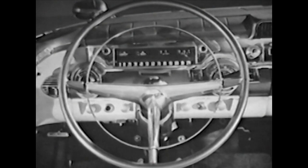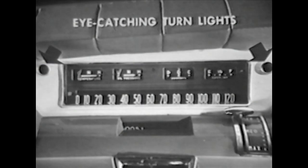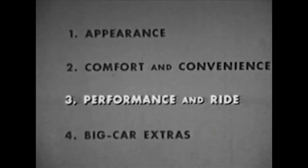Buick's clear, uncomplicated instrument cluster is designed to be read at a glance. And the full horn ring doesn't interfere with vision and enables the driver to sound the horn no matter what the position of the wheel. And Buick's accurate, easy-to-read gauges warn the driver before it's too late. Even Buick's easy-to-see arrow-shaped turn indicators were designed with the driver in mind.